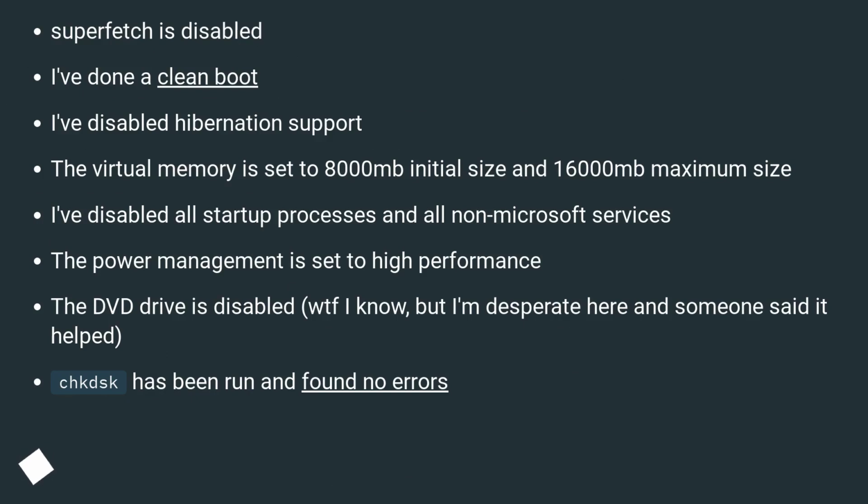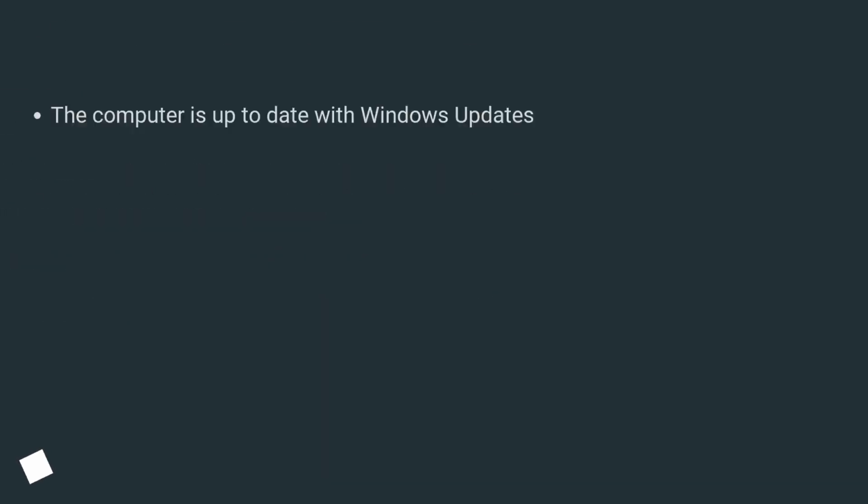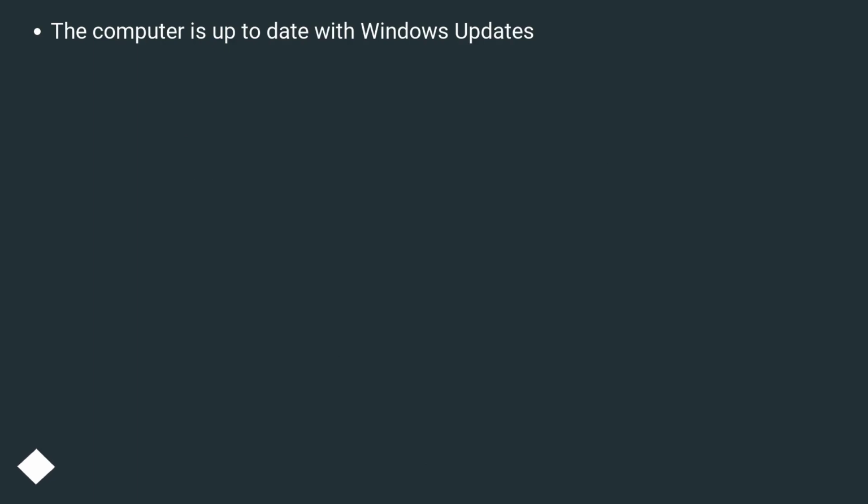Superfetch is disabled. I've done a clean boot. I've disabled hibernation support. The virtual memory is set to 8000 MB initial size and 16000 MB maximum size. I've disabled all startup processes and all non-Microsoft services. The power management is set to high performance. The DVD drive is disabled, WTF I know, but I'm desperate here and someone said it helped. chkdsk has been run and found no errors. The computer is up to date with Windows updates.